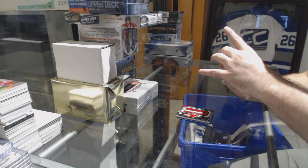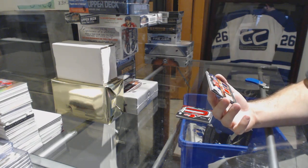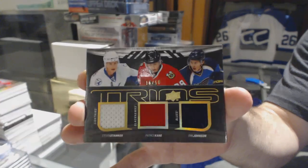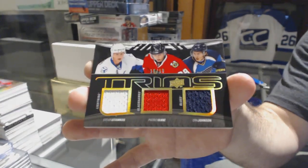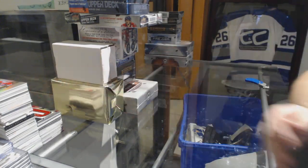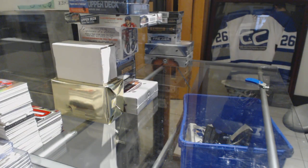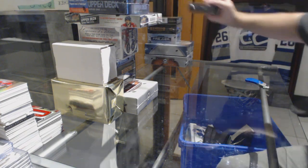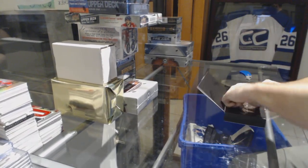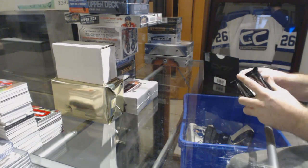And number to 250, triple jersey gold, which would be random between the Blues, the Hawks, and the Tampa Bay Lightning: Stamkos, Kane, and Johnson. Stamkos, Kane, Johnson. All right. Black, black, baby. No goal.